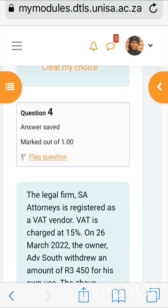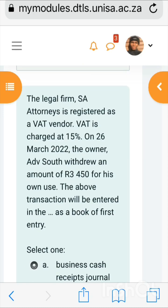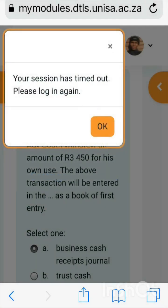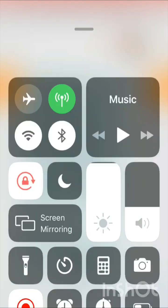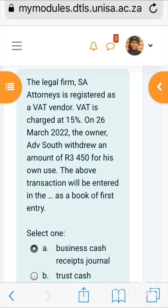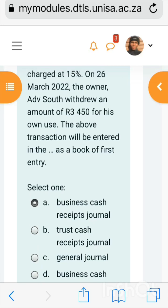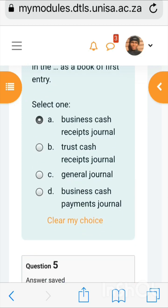So the following question: the legal firm SC Attorneys is registered as a VAT vendor. The VAT is charged at 15%. On the 26th of March 2022, the owner, an advocate in South Africa, withdrew an amount of 3,440 for his own use. So this is gonna have to be recorded under drawings. The above transaction will be entered in the book of first entry. For me, I said business cash receipts, because obviously this is a business and he's withdrawing money as drawings. So that's the correct answer for me, guys.